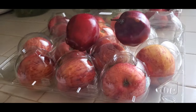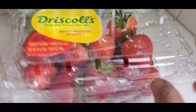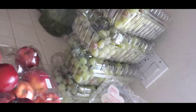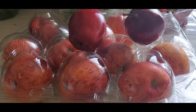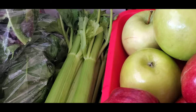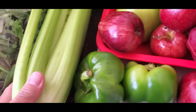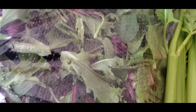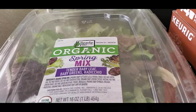But on this side, I still have apples here and strawberry, because I don't have space on my table, so I just put it in here. I have a box of green grapes, and this apple, bell pepper. I have this celery. I have all this vegetable, broccoli, and this vegetable. I have red onions. I have this organic spring mix.